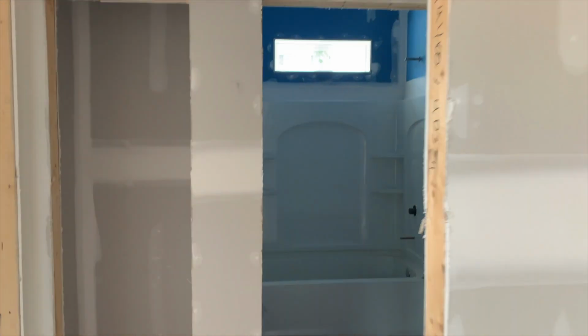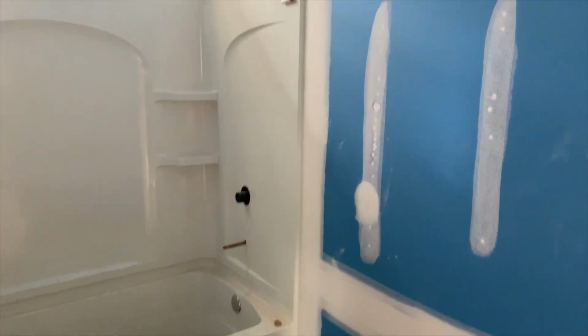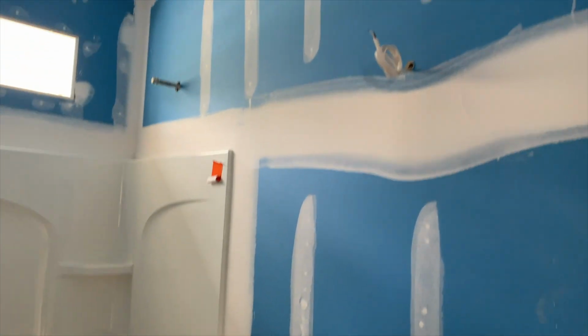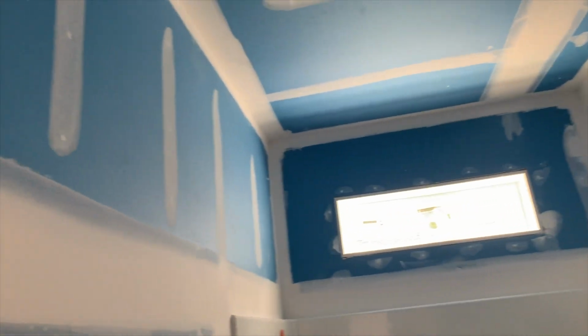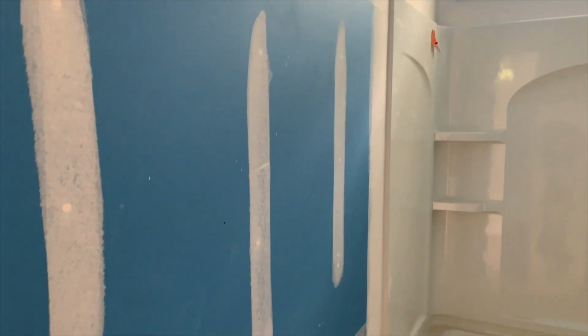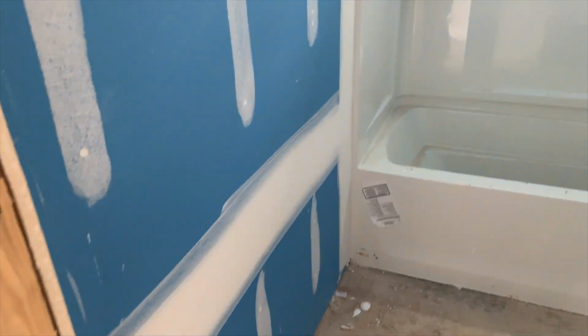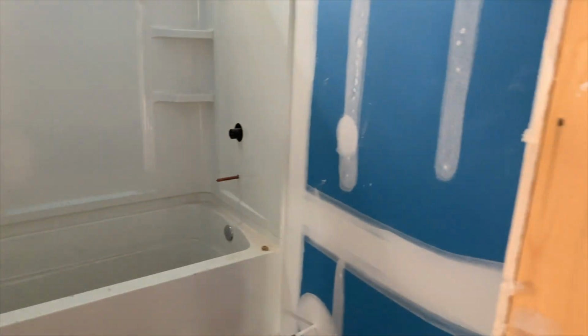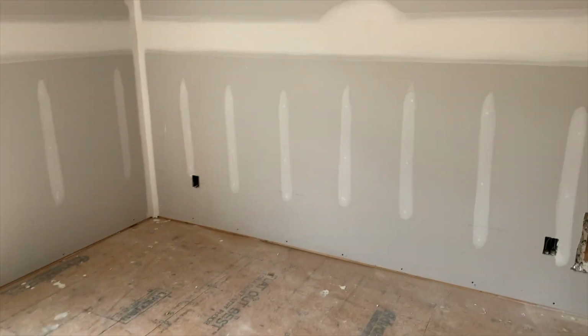So let's take a look and see how the bathroom is. They've got the moisture resistant sheetrock in here. Another fun thing to notice, that is blue, like really bold blue. They're always changing the color. When I first started working and building new homes, it was green. So there you have it. Then we got bedroom 2 here.